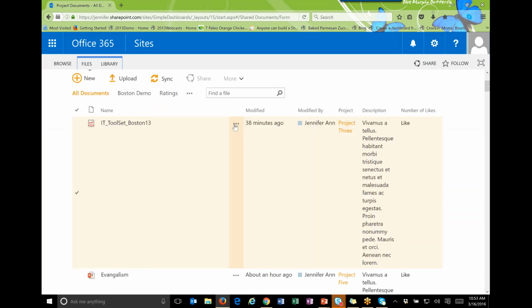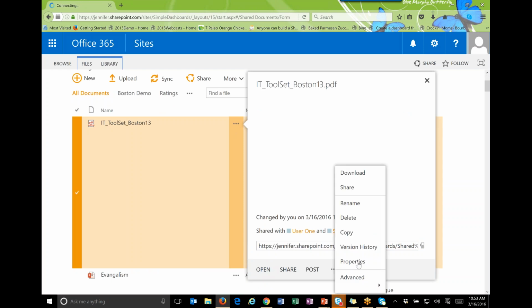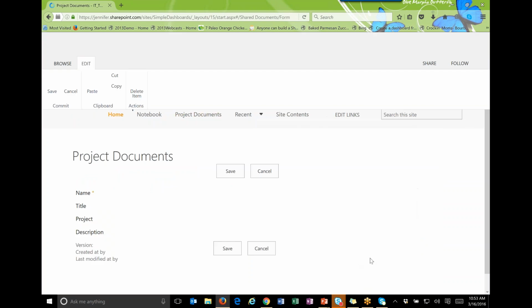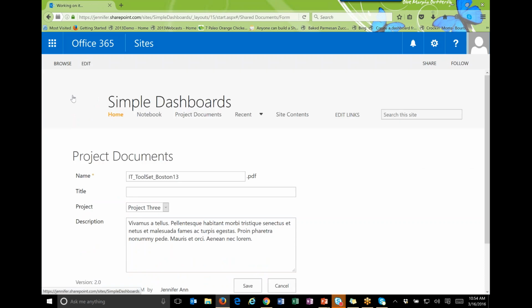So if I come over here and look at the properties of this document, we're going to see that I have a column called project, and we see project right here. It's going to take a couple minutes to load. All of the entries for project here are from my project list. So I have that complete list of projects, and they're showing up as associations here. So we can cancel here. I'm going to go back to that list and show you how we set that up.